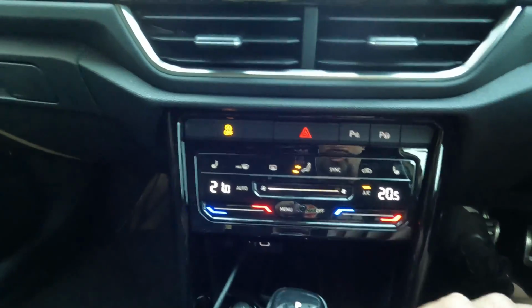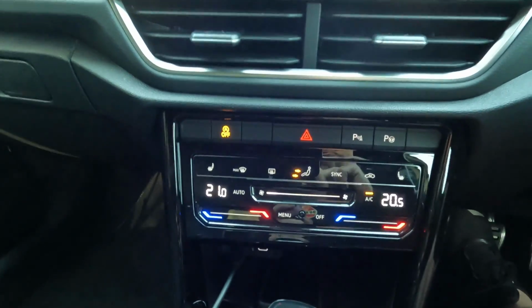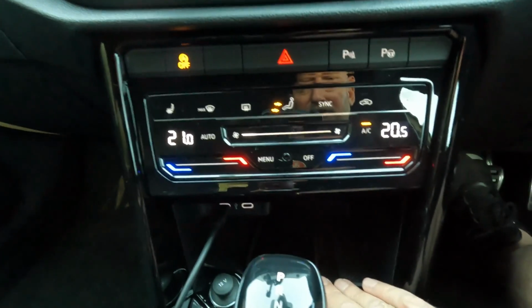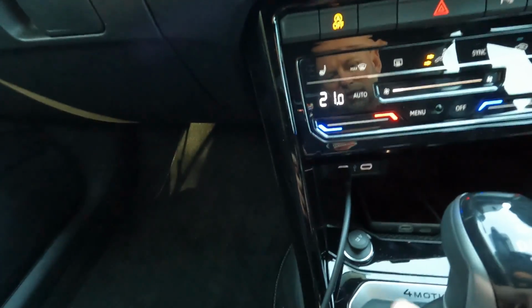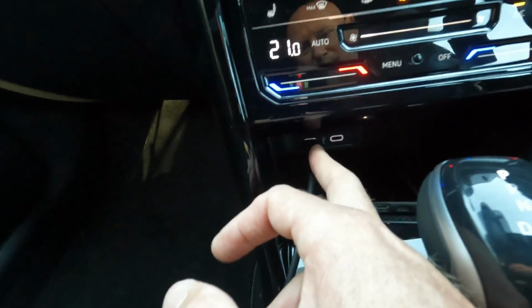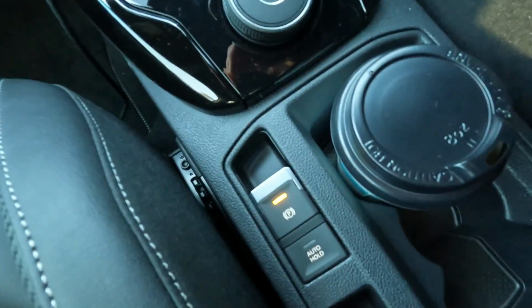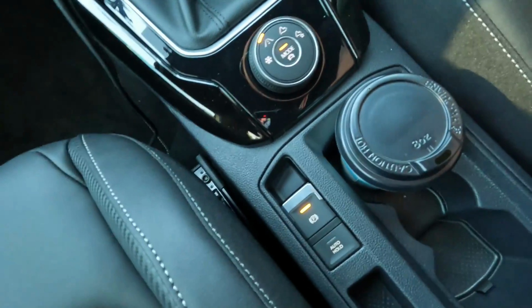And obviously all of your climate control here, again with that haptic touch, I think that's what it's called. It's probably not, and you'll tell me in the comments, no doubt at all. Wireless charging in there for your mobile phones, start, stop. We've still got a 12-volt cigarette outlet, and we've got 2 USB-Cs in here as well. Mode controls just behind the gear lever, and your electric park brake, and most importantly, your auto hold here as well.